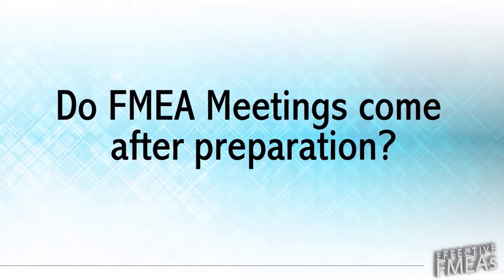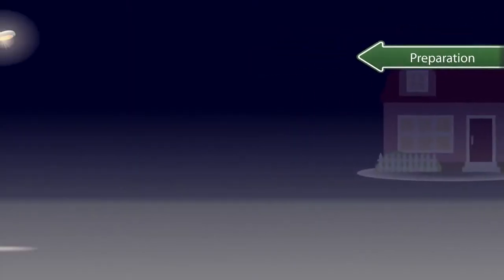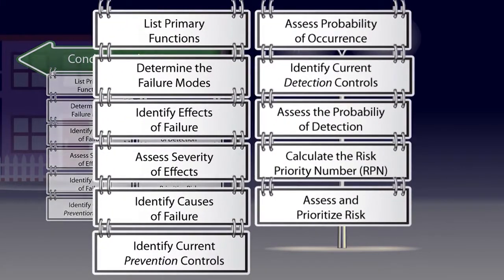Once the preparation steps are done, is that when the FMEA meeting should take place? That's right, Nicolette. The FMEA meetings follow a carefully scripted sequence of steps based on FMEA standards and company enhancements. The conducting the meetings portion shows the high-level steps to take once the preparation steps are completed. Each of these steps is taught with examples as part of FMEA training. The key is well-trained FMEA teams and well-facilitated meetings.